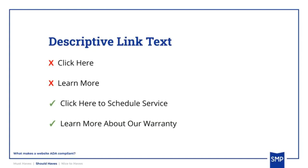And then descriptive link text. A lot of times on websites we will use link text like "click here" or "learn more." These create a very poor user experience for someone who is reading your website through a screen reader, because they have to remember what the text was ahead of this link so that they know, well, what am I clicking here for, or what am I going to click and learn more about?